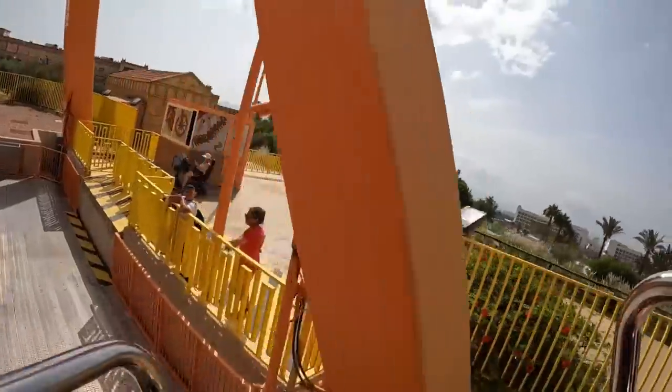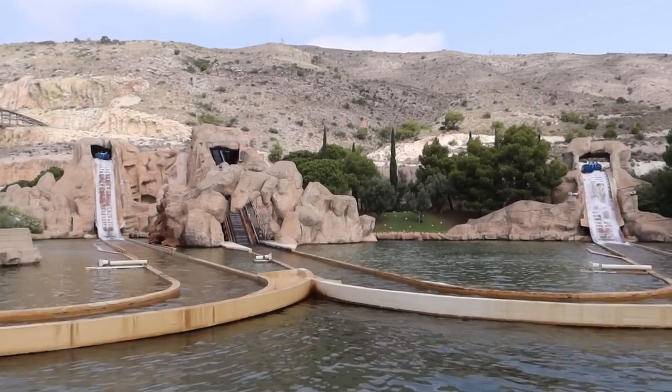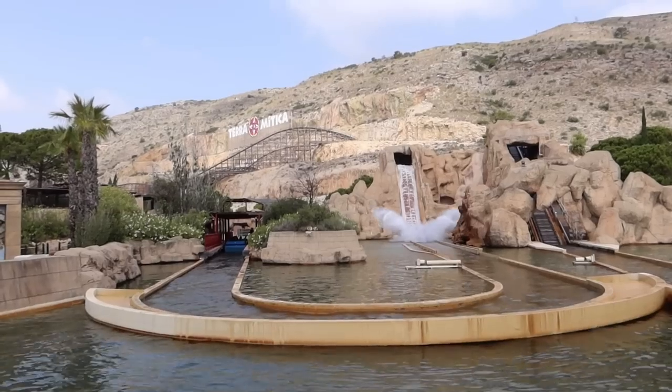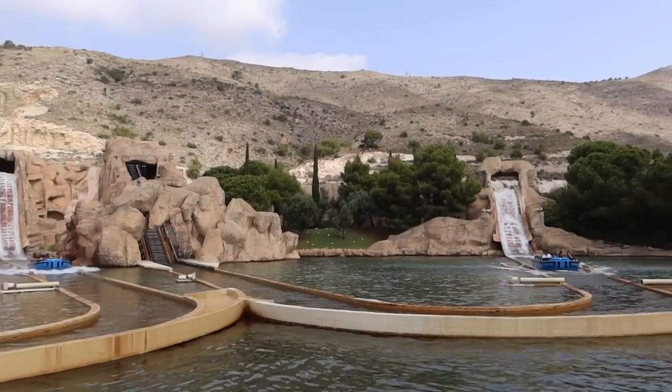It's come to the end of the ride. That was all right. The view's made it. Well, it didn't have loads of force, but the view certainly made up for it. And it felt much higher on there than it actually was because of the location. And I love the stunning backdrop to this park.